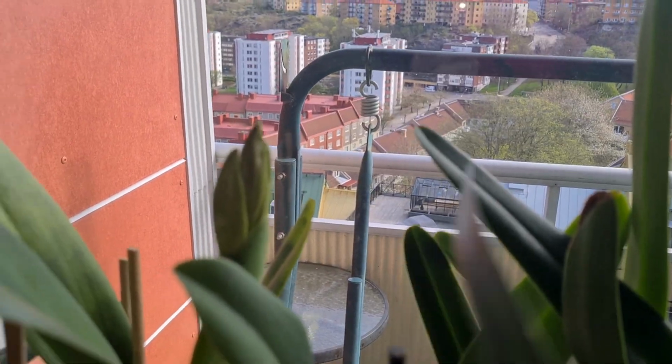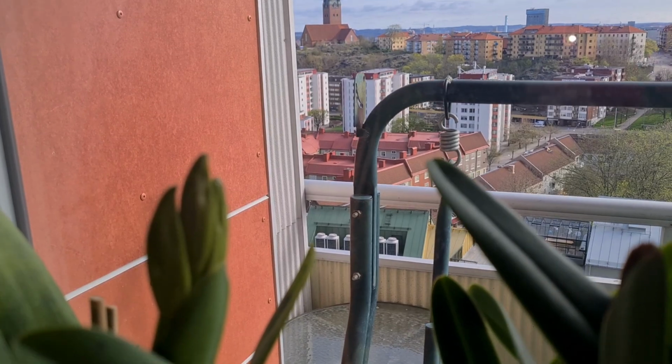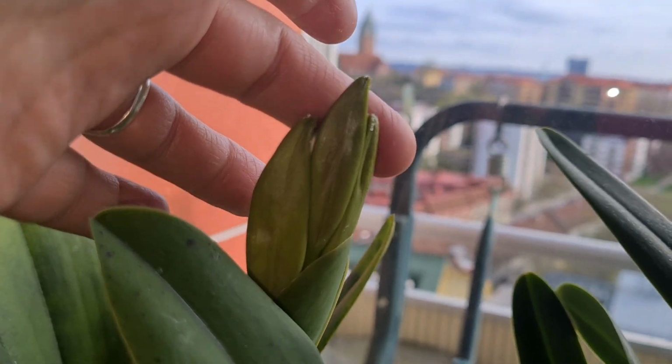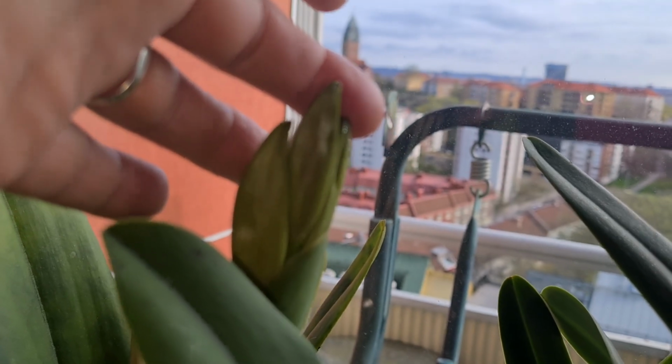This is 1 week later. Looks like we're gonna get 3 flowers on this spike this time.